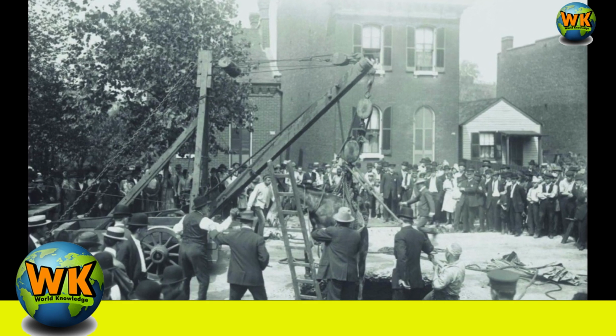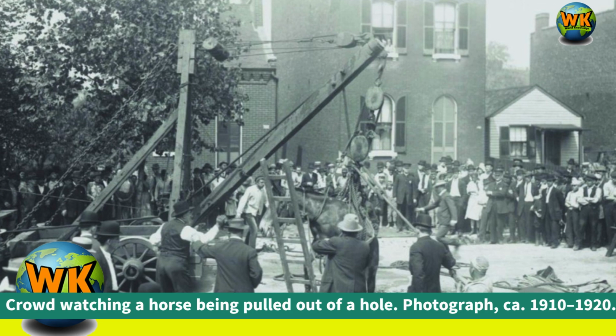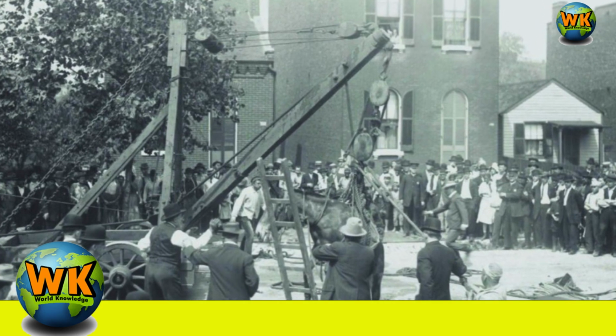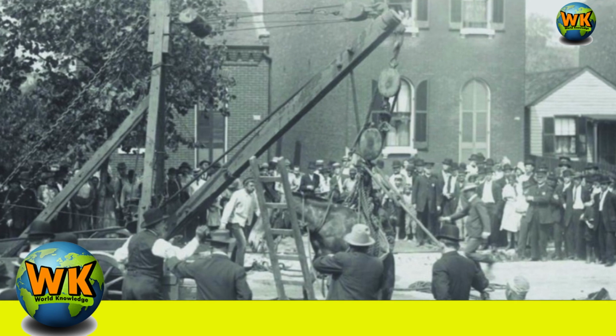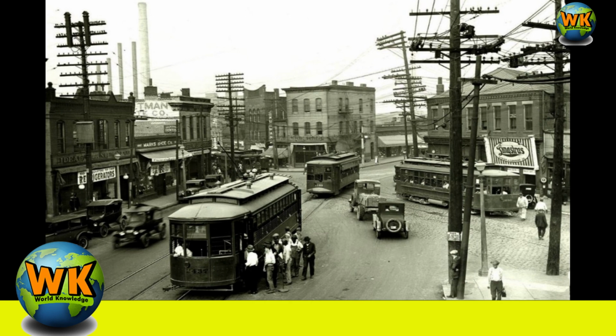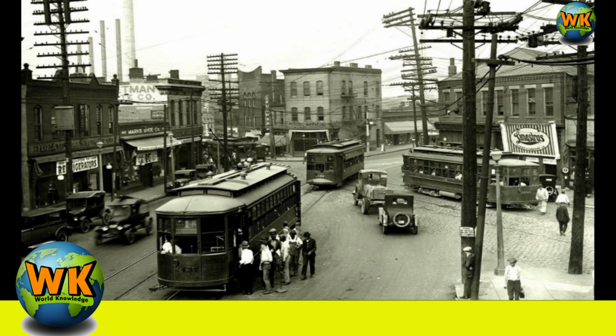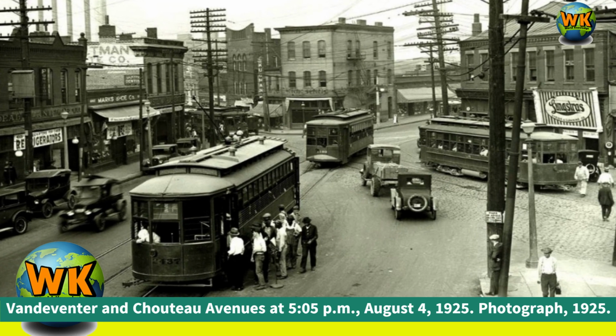Crowd watching a horse being pulled out of a hole. Photograph, ca. 1910 to 1920. Vandeventer and Choteau Avenues at 5:05 p.m., August 4, 1925. Photograph, 1925.